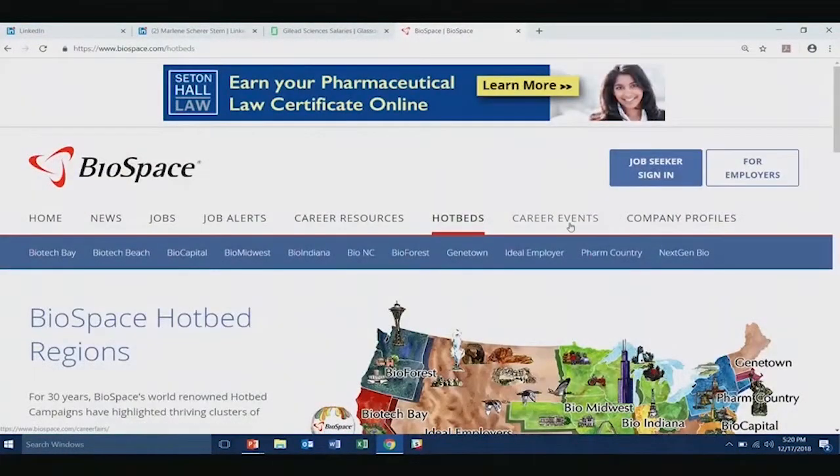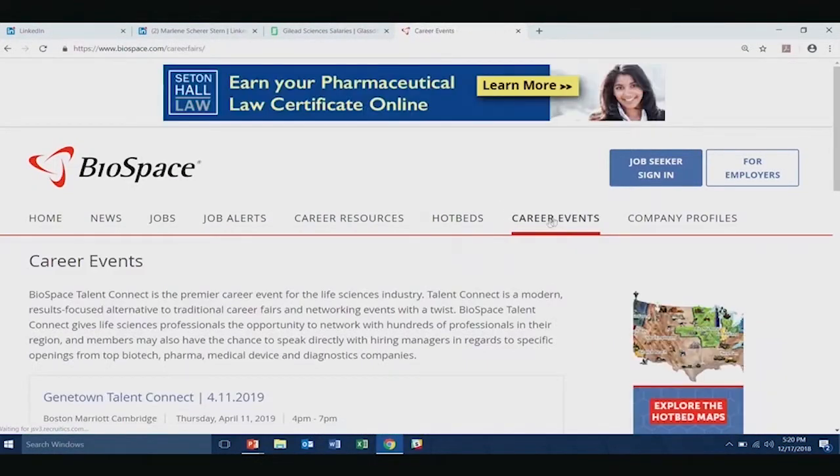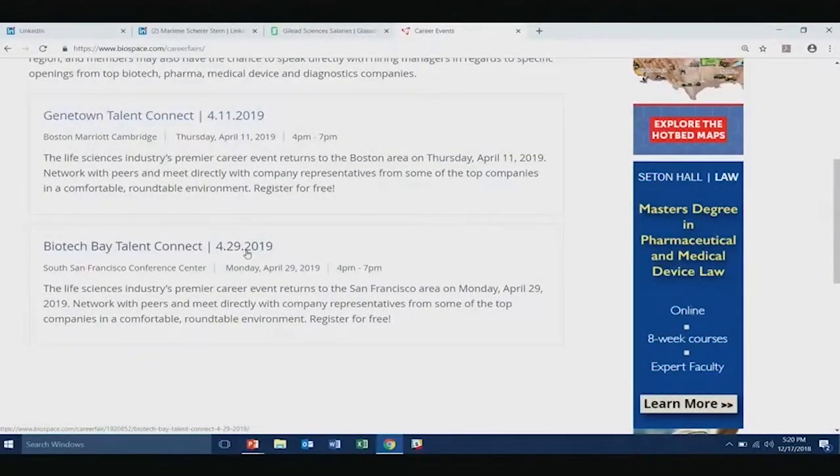The other thing that Biospace offers is career events, and they do offer events here in the San Francisco area, and you can see that the next one is on April 29th. These are free events, and I really do encourage you to go. It's a great opportunity to talk with recruiters and hiring managers, even just to practice talking with interviewers.